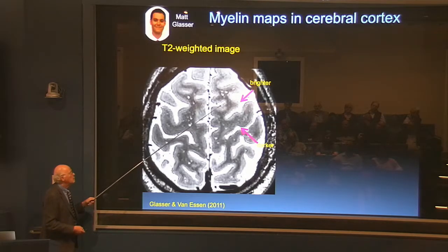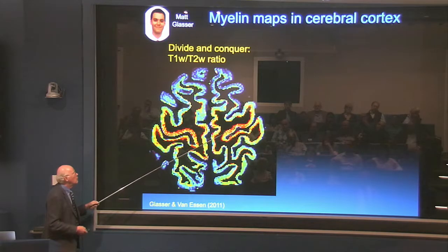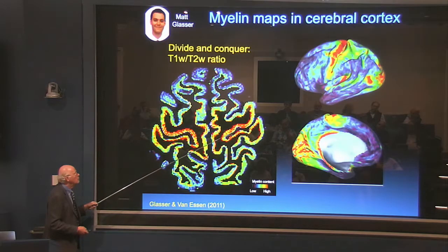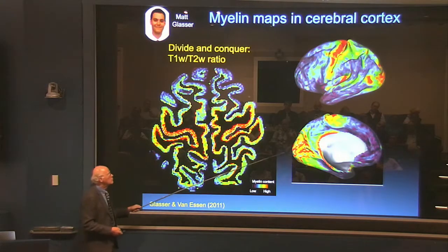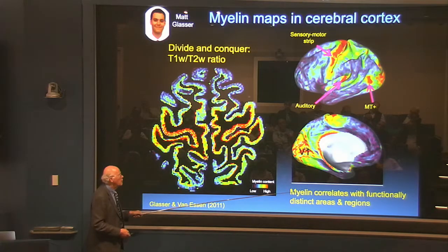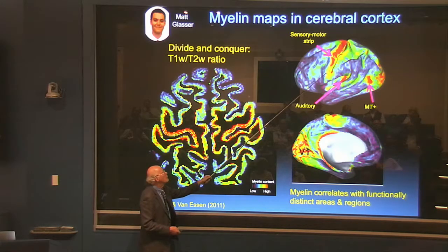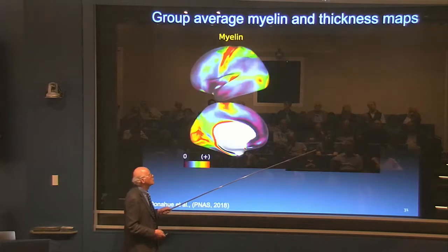So Matt cleverly did the math, took the ratio of T1 versus T2 weighted values for each voxel or volume element, colorized it to make it more attractive, and then mapped it accurately to the cortical surface to generate maps that turn out to be strikingly well related to maps of myelin content from postmortem analyses. And so we call these myelin maps, and the red represents heavily myelinated regions, the blue and indigo represent lightly myelinated regions, and other colors in between.